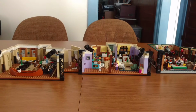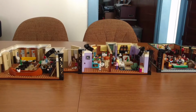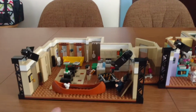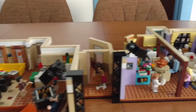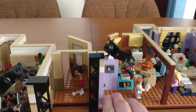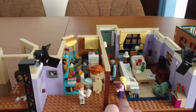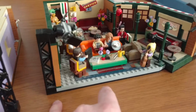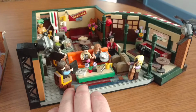Hey everybody, as you can see here, I have gotten the Friends Lego sets. Here we got Chandler and Joey's apartment. This is a little hallway right here. Sorry. And Monica and Rachel's apartment. And here we have the coffee shop, Central Perks.